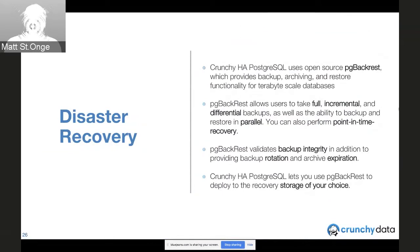Let me back up a second. pgBackRest lets you deploy to your recovery storage of choice. You can deploy to an externally mounted file system. You can deploy to S3 or anything that speaks the S3 protocol. And Crunchy HA Postgres lets you determine how you want to deploy that.